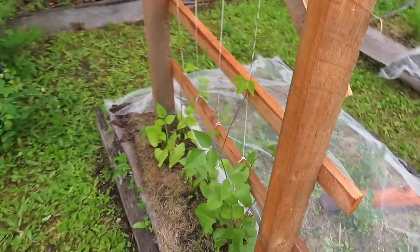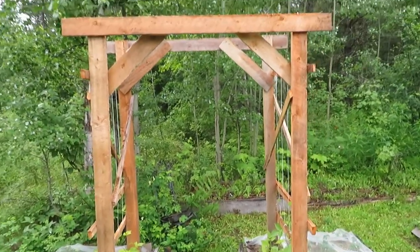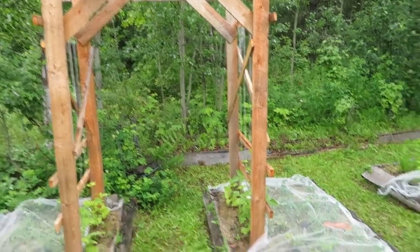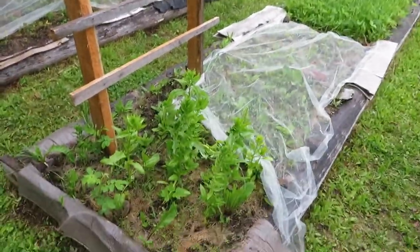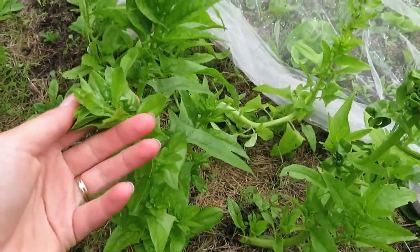I had dreams of this trellis being full of vines and flowers, but maybe not this summer, maybe it's a little too cool, but it does look like there'll be some at least. This is the spinach that is kind of bolting.